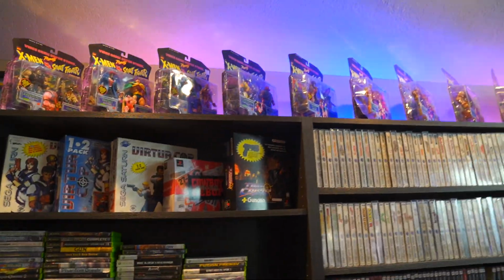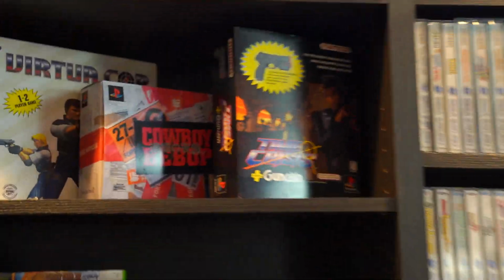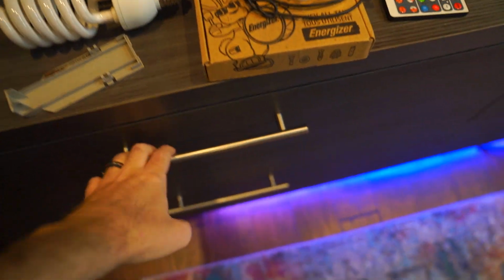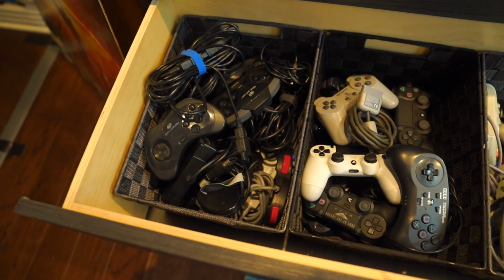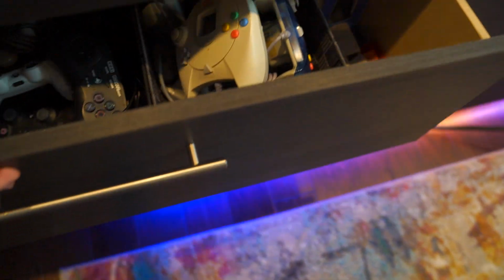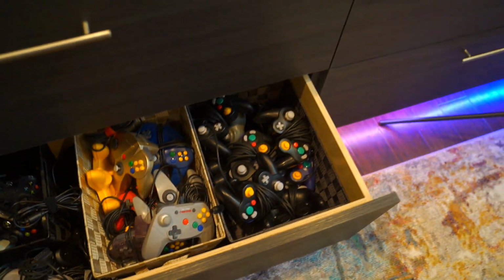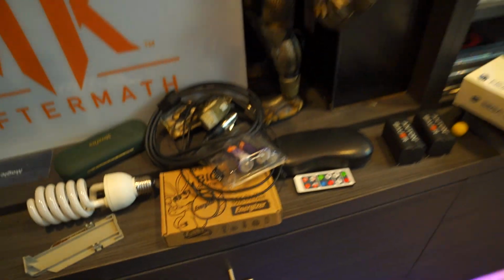But as you can see, it's full of all the stuff that I love to show off. Classic light gun boxes from the Sega Saturn and PlayStation era. Bunch of Xbox games. In all of these drawers, I have a ridiculous amount of controllers, accessories, video equipment, and things of the like, just littering every single one from years of doing video games.